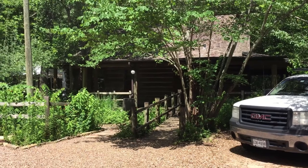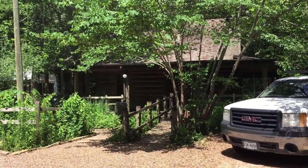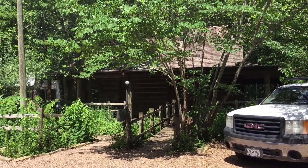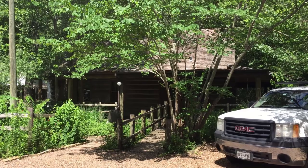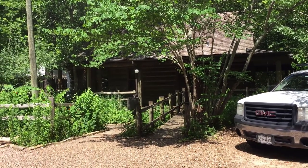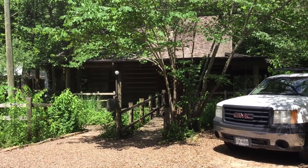I'm glad it was able to withstand and give us this nature preserve and park here in the middle of Houston off Memorial Drive and Beltway 8, which is just a stone's throw away from here. Memorial Drive is probably 100 feet, actually probably 250 feet just to my north here.